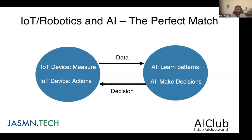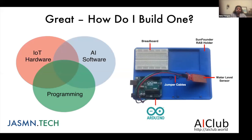analysis of the information. So now the question is, okay, now we're super excited. We want to be able to connect hardware to software intelligence. Now, how do I actually do that, and how do we build that?